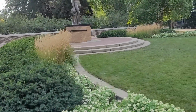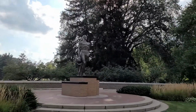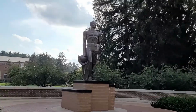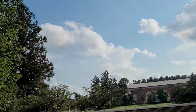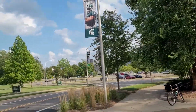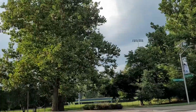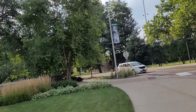Next up on the tour, we have the famous and iconic Spartan Statue, which is obviously a statue of a Spartan. Look at that metallic male specimen. Yeah, and it is just a stone's throw away from the football stadium, which is over there. And it's also next to the baseball and softball fields. Moving on.